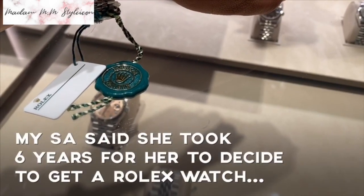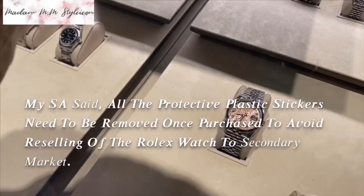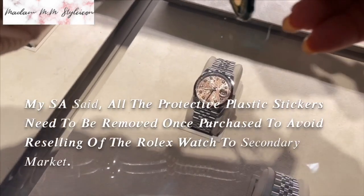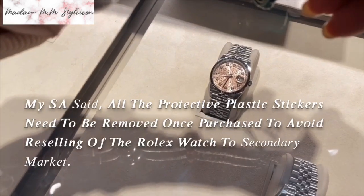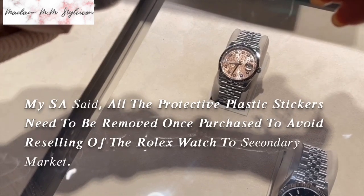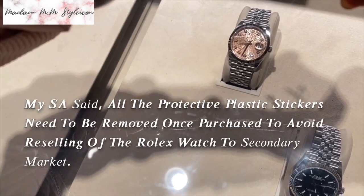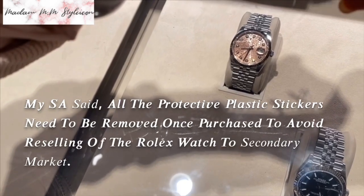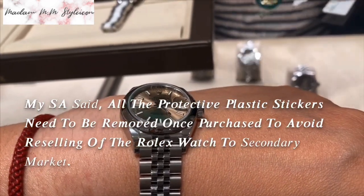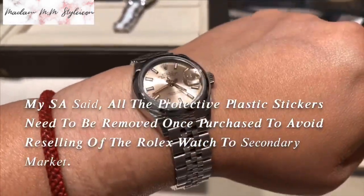We kind of look at it and then you decide, because it took me 6 years to decide on mine. When you come in, it's going to have a lot of covering, the covering right here. We had to remove it. Rolex requires us to remove every one of them, even the bottom, when you purchase it. This way, you most likely will not be able to just turn around and sell it in the secondary market. If we get caught with something like that, with the serial number matching our watch, we might hear about it from them, and we don't want to lose our distributorship over that. That's something I will not be able to do.